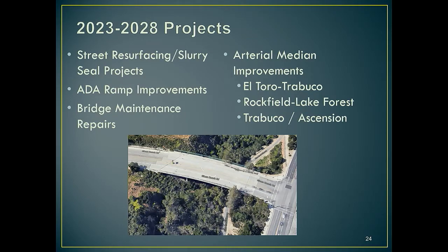Again, ADA ramp improvements, we keep plugging through that with CDBG funds. The other project that we really want to start that I'm looking forward to is the bridge maintenance repairs. So we have a number of bridges in town. Caltrans actually uses their structural engineering group and does inspections for us every 2 years.